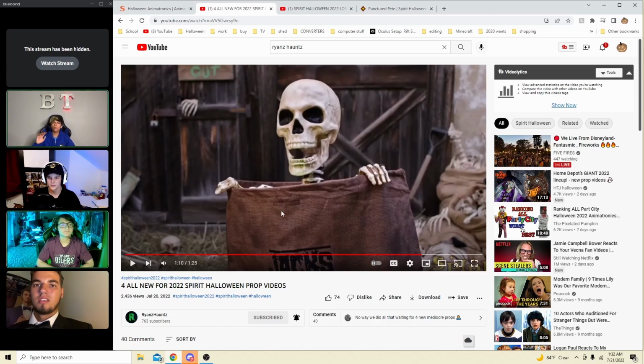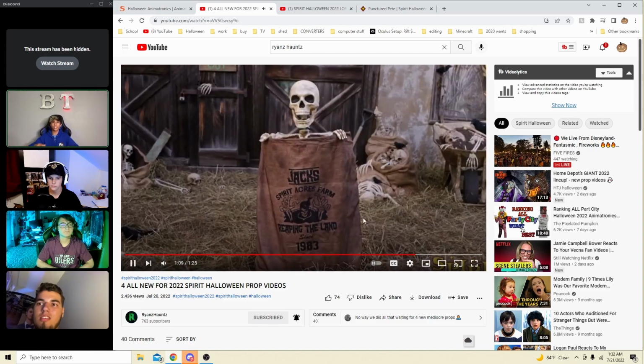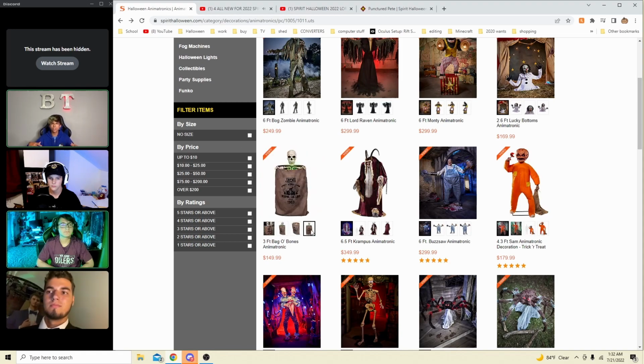I'm wondering if he does have the body, because with the goblin from Home Depot, it's covered in a black cloth and then it's just the neck. So we'll see if it actually has a rib cage and stuff, or if it's just a neck and head. From this picture, you could see a little rib cage. Okay, hopefully, that'd be cool.